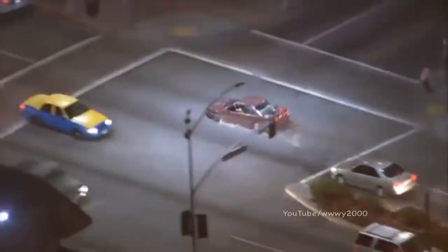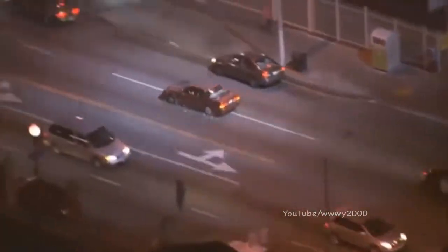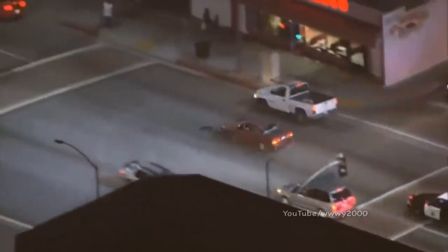Look at the tightness out here. Look at all these cars. Look at all these people in this area. This is not going to be a spot where they will attempt that. But again, this car continues to elude California Highway Patrol as we're working our way eastbound right now on this major road.